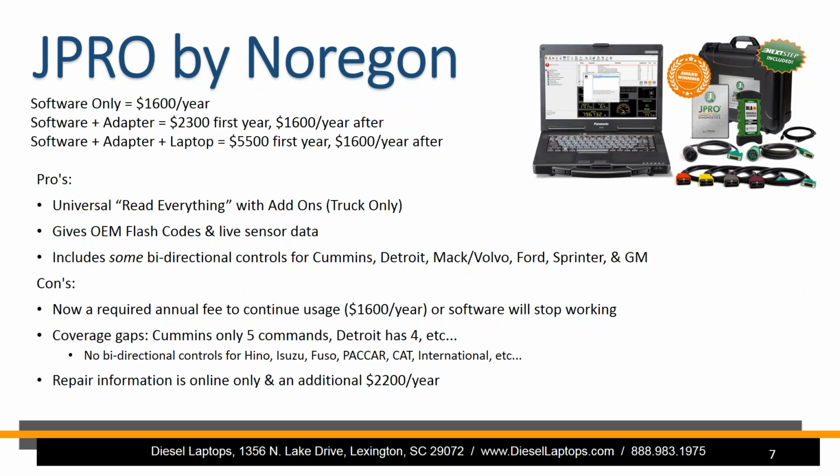And everything we talked about and the pricing shown up on top of the page does not include any kind of repair information. All that is extra. JPRO has teamed up with Mitchell 1 to provide their own version of it called Next Step, which they charge $2,200 a year for. So in a sense, for some people, it's a good solution. To me, it's not a great solution, and it's really overpriced, especially when we compare to some of the other products that are out in the marketplace, especially the next one on the slide.